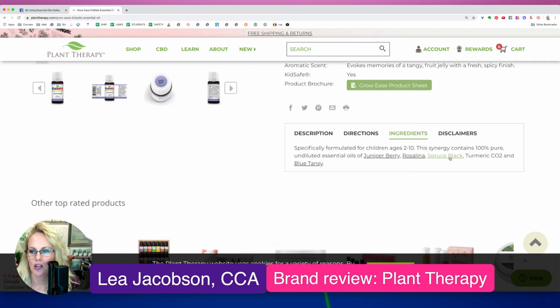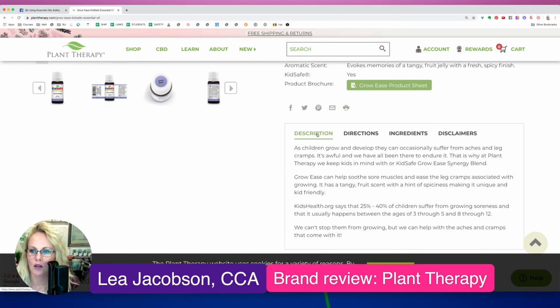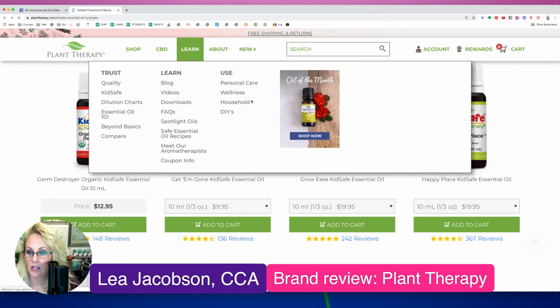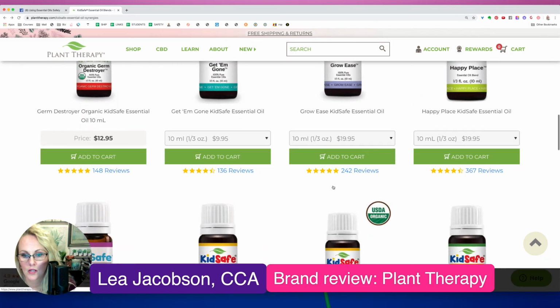These are best for congestion, and blue tansy is great for allergies, but honestly, I don't think that I would create this blend and then say, oh, this is great for leg pains. It may work for some people. I don't know. It may work. I personally don't feel like it's going to be that effective.